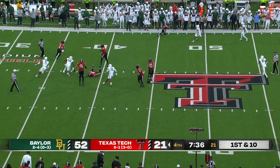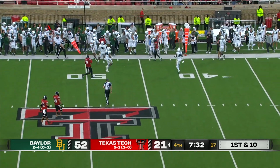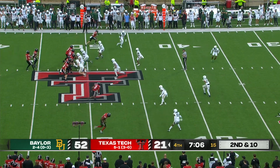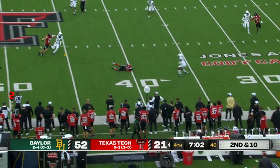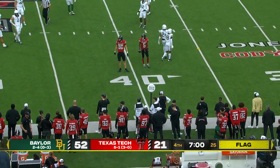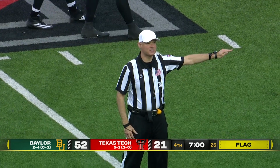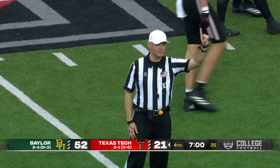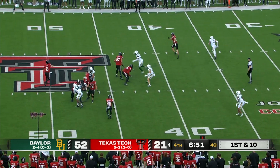Morton on the move. Nowhere to go with it. Good coverage downfield for the Baylor defense. Pressure up the middle. And a flag flies as the catch is made by Douglas down to the 40-yard line. Holding number 15 on the defense. The penalty is declined. The result of the play is a first down. And they did that today. Offense has made the plays.